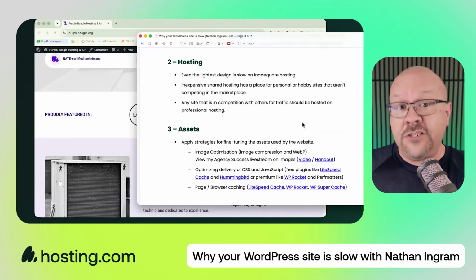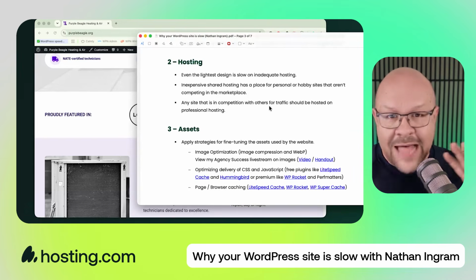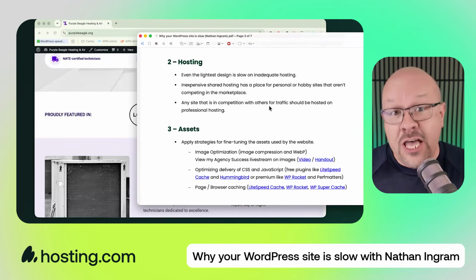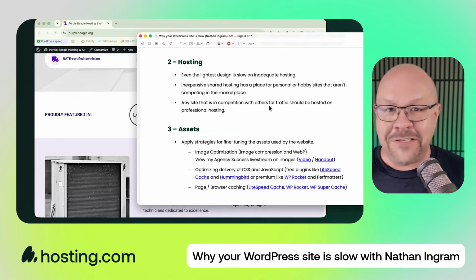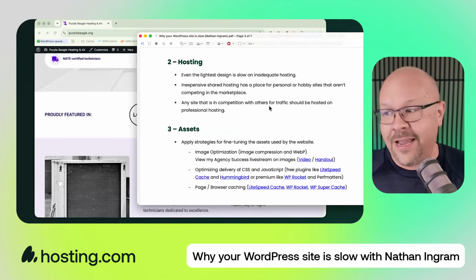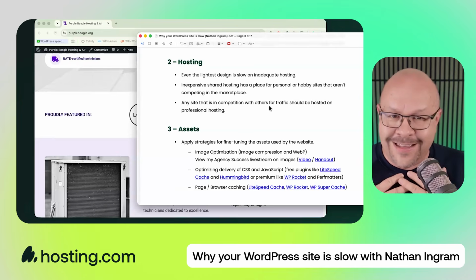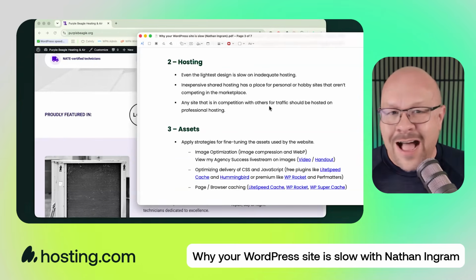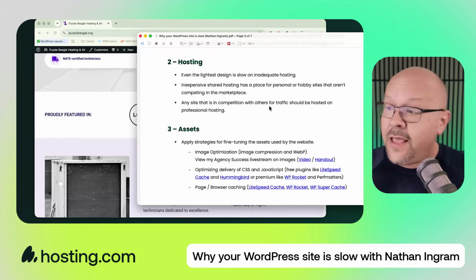The second feature that we need to think about in terms of speed is, of course, hosting. Even the lightest design is slow on inadequate hosting. Now, there's a place for inexpensive shared hosting. Those $5 a month plans are out there and they'll probably always be out there. Look, I would never put anything on shared hosting. That's just me. But for personal or hobby sites, I'm not going to fuss about shared hosting. That's what it's made for, right?